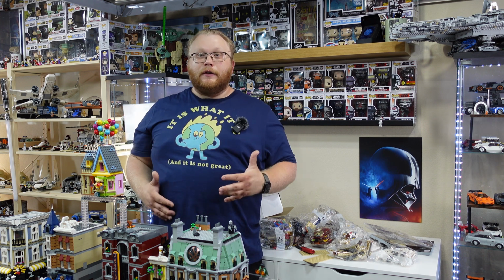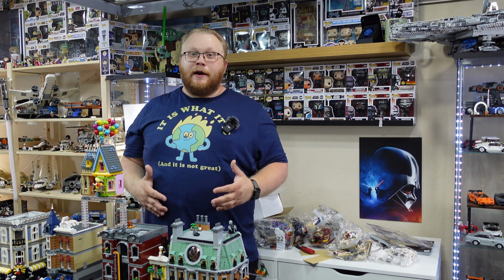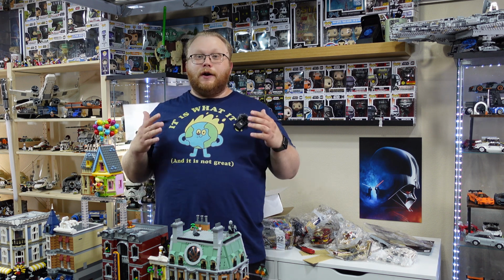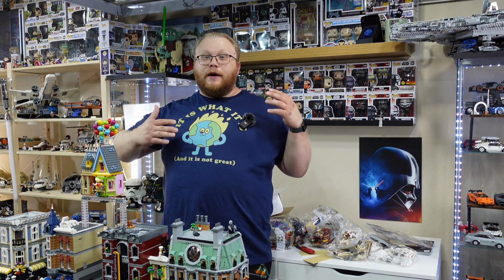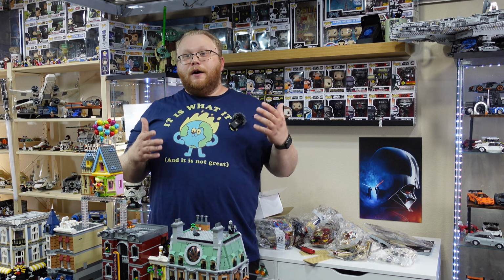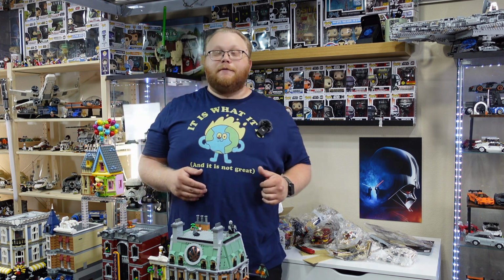So, like with the Haunted Mansion, I hope that I have a little bit more understanding of what the Hogwarts Icons Collector's Edition is all about. Even though I keep calling it the Harry Potter Icons Collector's Edition, I do know it is the Hogwarts Icons. I'm sorry that I keep getting that mixed up.